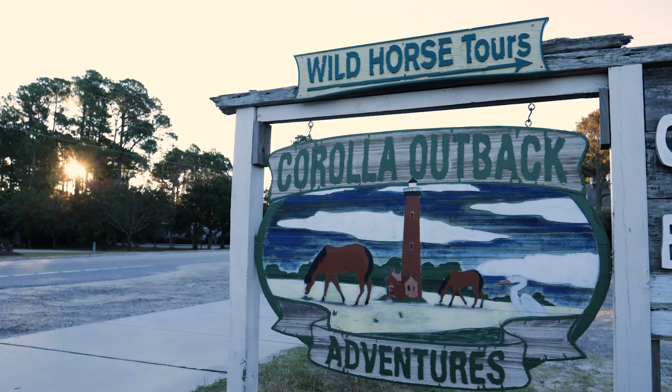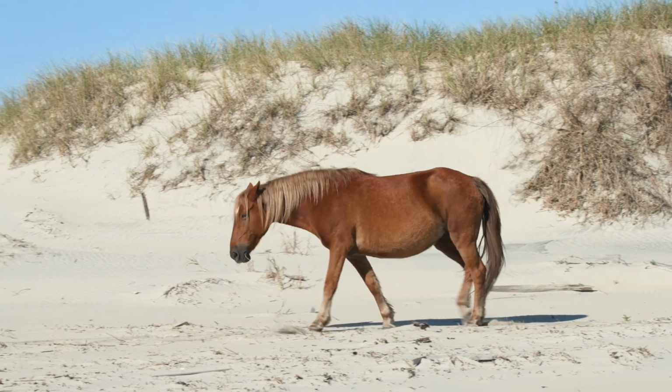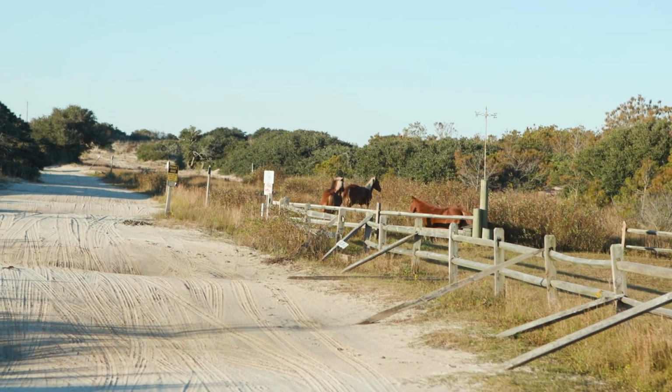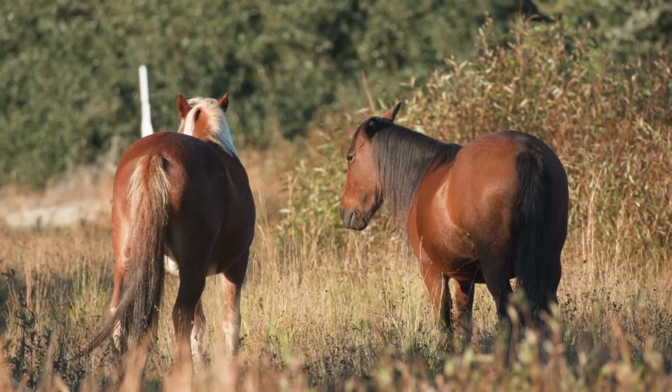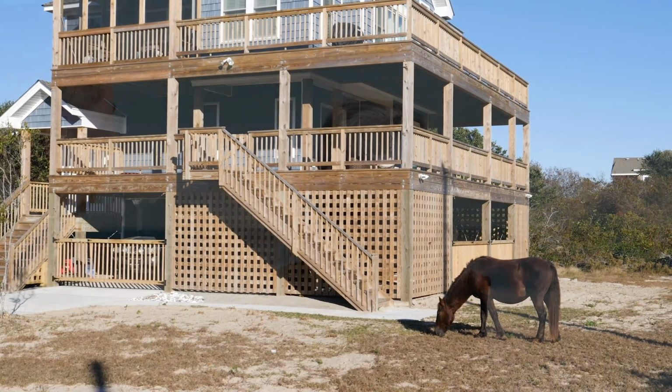There's a big difference, and the Corolla Wild Horse Fund actually had Dr. Gus Cothran come to our beach to do DNA analysis and testing on our horses, because there was some concern that perhaps they were feral. And he determined that not only are they the descendants of the Spanish Mustangs, but it's the strongest strain of Spanish Mustang left on the entire East Coast.